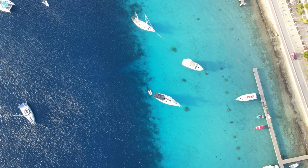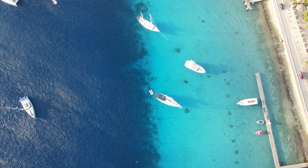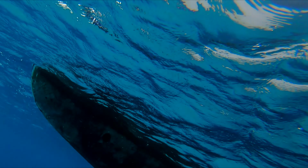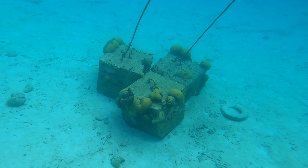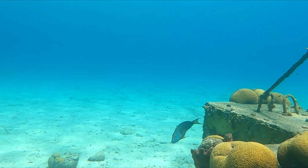I think probably the best thing about seeing Bonaire by sailboat is the abundance of diving right off the back of your boat. The water here is pristine, and there's so much you can see without needing scuba equipment. Just the concrete mooring blocks alone had their own mini ecosystem.